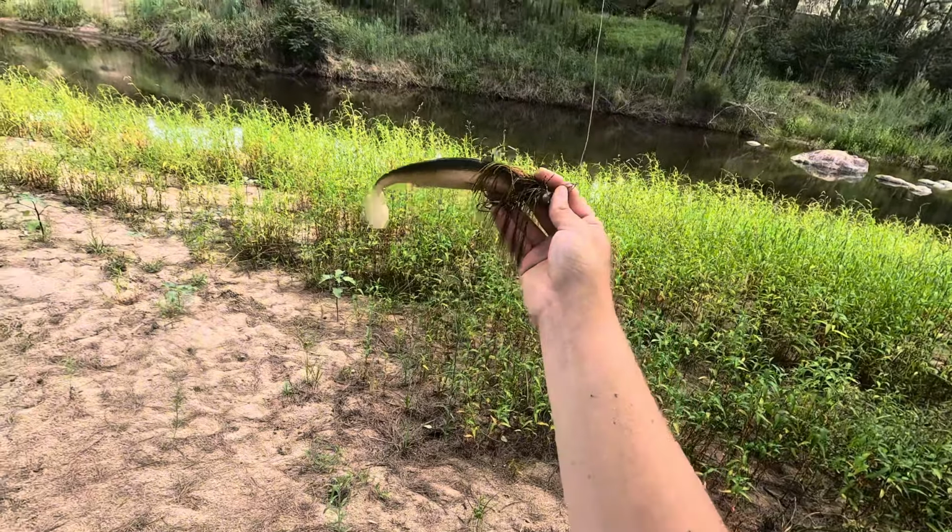Oh no, I done him. That was a little one. Big one must be on the other side of the log. He hit it on the drop. I didn't even get to wind then. Bugger.